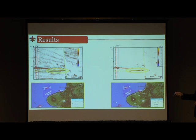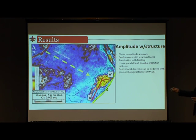So we look at the amplitude, and as seen earlier, we have a bright amplitude, which is good for us. And then we use the average energy to really bring out this amplitude and really emphasize it. And so we see that it's brightening as we get to the crest of the feature, which is fantastic, because that's more gas saturation in that area. And after that, we do our AVO analysis, and we look at our map of the horizon of interest.